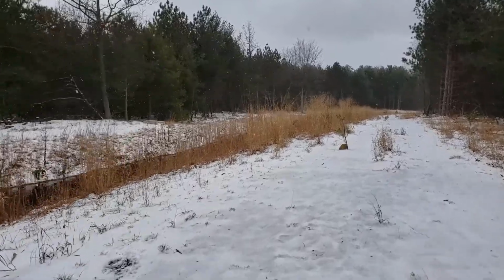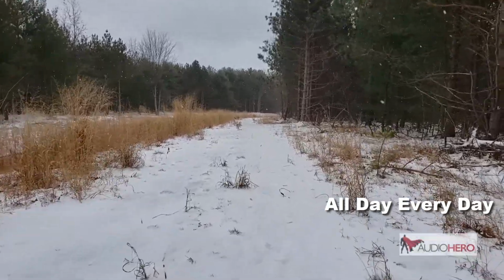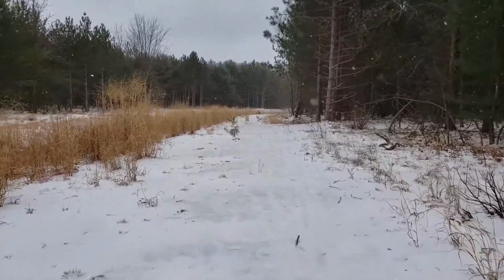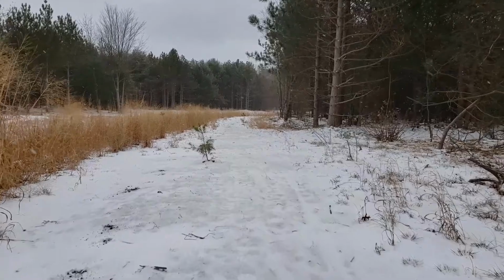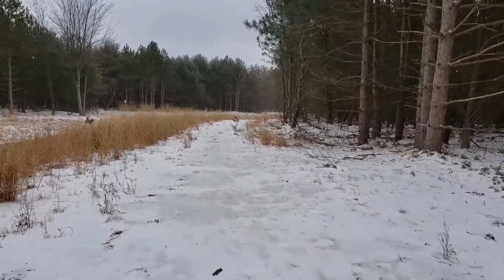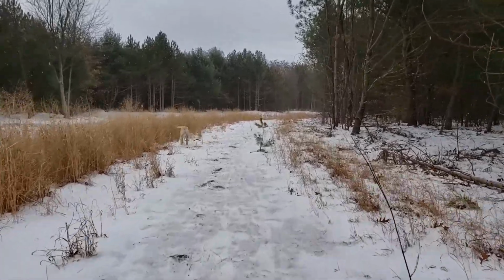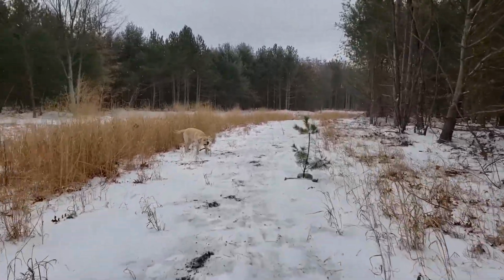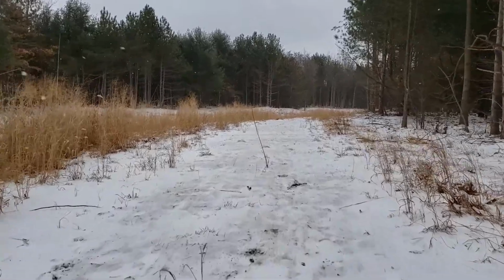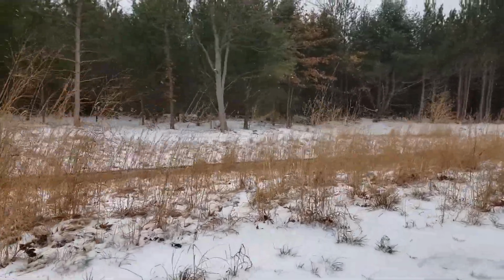Come here, big girl. Let's stay out of the water. Here. And away we go. Yes, you need to stay close, little lady. Where do you think you're going? Good girl, yes. Oh, you've got a stick. Now we're in our happy place. Good job, good girl. Let's go.